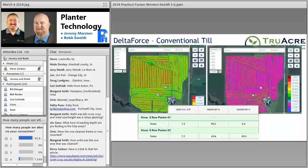Just to kind of give you some data. So that was cover crop area. We'll real quick go through conventional till and also no-till, so if you guys are mixed a little bit, you kind of have an idea of that. But here is a full conventional till, very good field here.